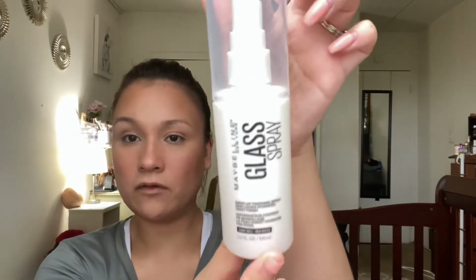This is what the base is looking like so far, and I am all for it. It looks fresh, it looks dewy, it looks healthy, it looks good. I'm just going to spray my face with the makeup finishing spray. Skin looks hydrated, dewy finish, and this is the glass spray from Maybelline. So this is what it looks like if you go looking for it in the store. So good, and it smells super light and fresh.